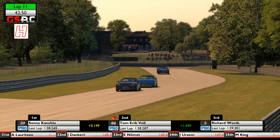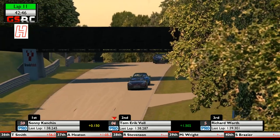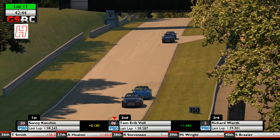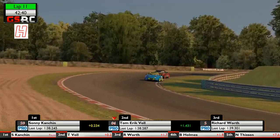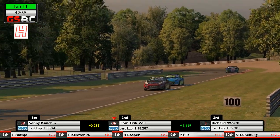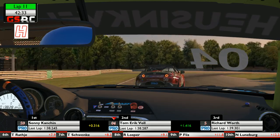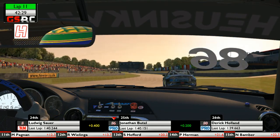Now, here's the good news for Voll, though. He was pretty darn quick. He was only almost a 10th of a second slower than Kenshin, so he might have the ability to run with him. Right now, he's keeping him honest. He is keeping him honest, and the birthday boy for tomorrow, Jonathan Boutel, in the 86 machine, looking to try and hold himself in station with Derek Holland, who he has managed to just keep behind.